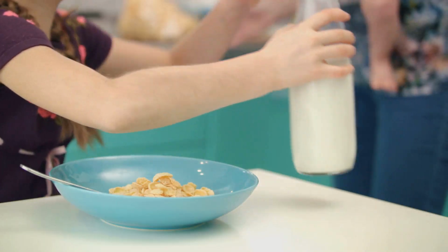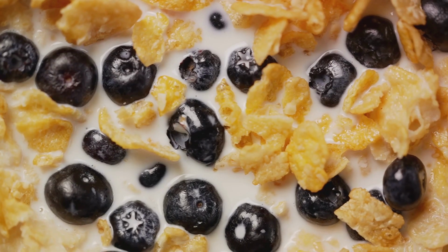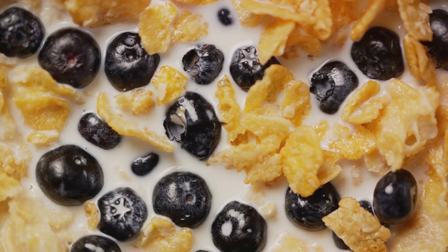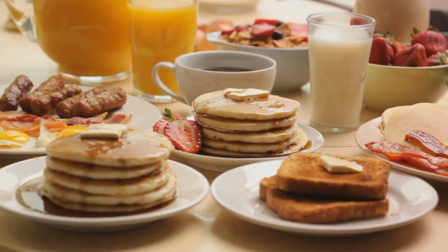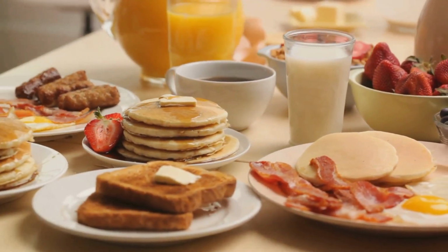But a balanced breakfast, rich in proteins, healthy fats, and whole grains, can jumpstart your metabolism and help you make healthier choices throughout the day. So, if you're in the habit of skipping breakfast, it's time to reconsider. Remember, a healthy day starts with a healthy breakfast. So, there you have it. 10 essential healthy eating hacks for those perpetually busy days.